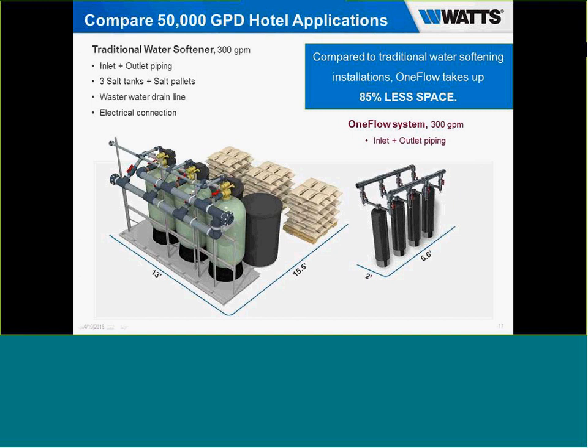You need to have your storage area for your salt because you're going to need to put salt in these brine tanks on a regular basis. You can see how big of a footprint, 13 by 15.5, that you require to have a traditional water softener. With the OneFlow system, we simply will use four of our 75-gallon per minute tank systems, and you can see here it takes up a much smaller footprint, only 2 foot wide by just under 7 feet in length. So it takes up a lot less floor space in a mechanical room going with a OneFlow system versus a softener.